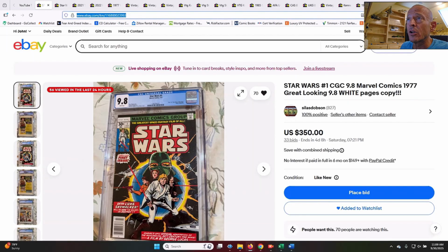So let's take a closer look, and we're going to start off with some comics. No big surprise as to the key issue Star Wars comics that I'm going to cover, but we've got a Star Wars #1 9.8 with white pages at auction. This one ends Saturday evening at 8:21 p.m. Eastern Time. Now, the price for Star Wars #1 has been all over the map lately.